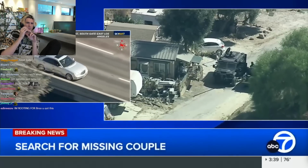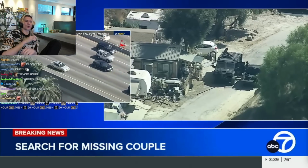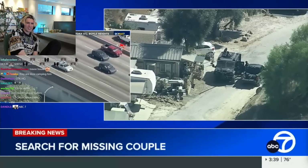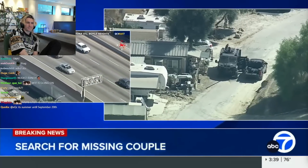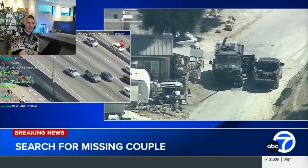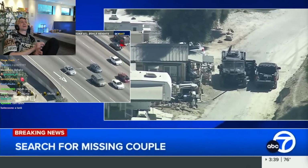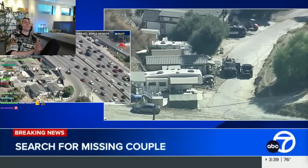Yeah, and Philip, you're looking on the right-hand side of your screen still, and it looks like a SWAT team vehicle, a Bearcat. It might just be Ram Ranch, low-key. And you can see a SWAT member peering through the top. So there is something that's leading them to believe that something dangerous may be happening inside. This couple was seen over the weekend leaving.